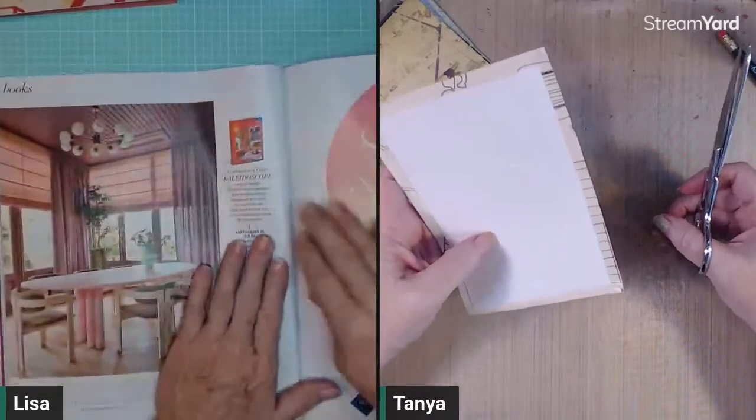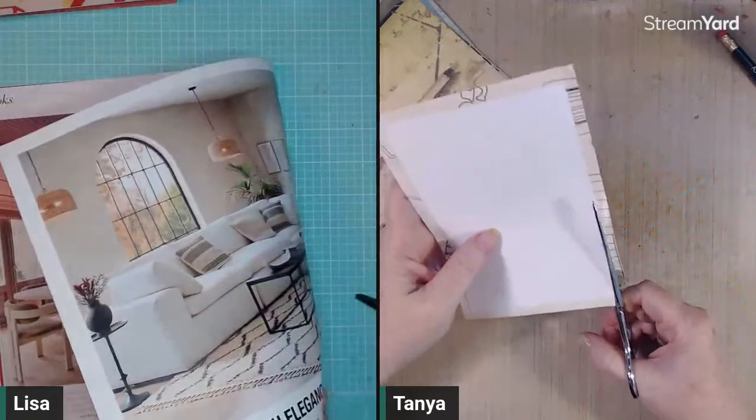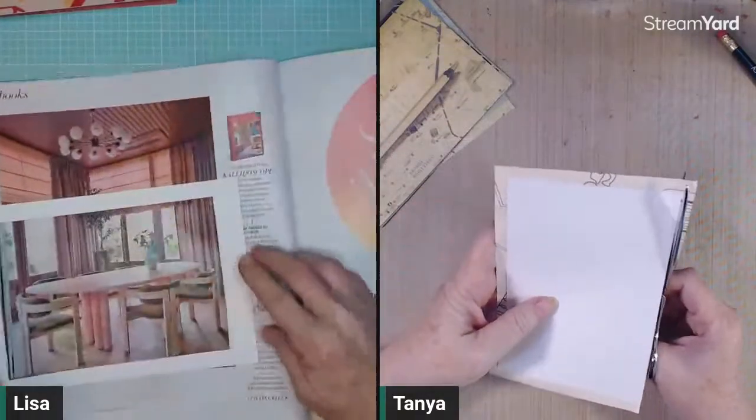Julie got her new tablet, but she didn't have the brain power to set it up. Well, I understand that.